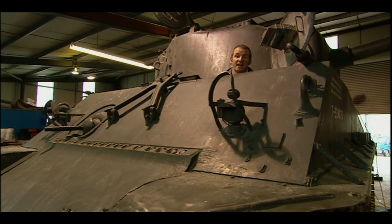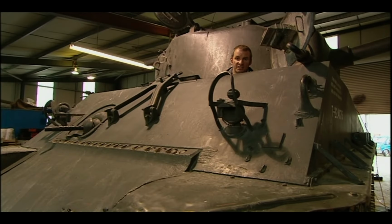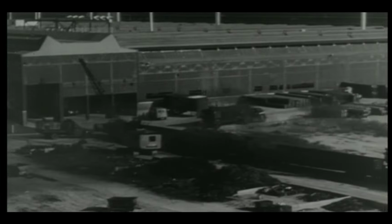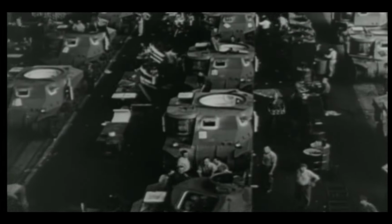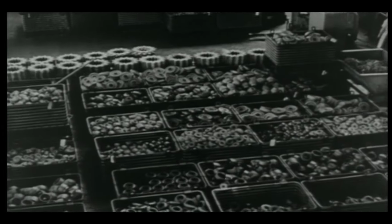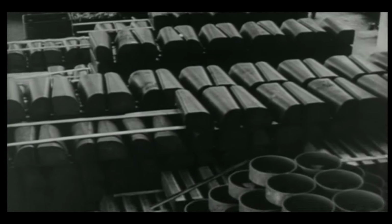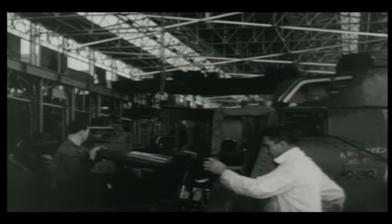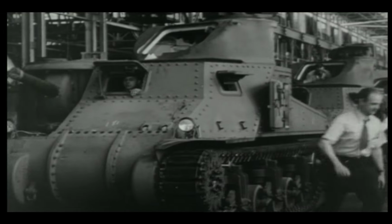The Sherman had to be within 500 meters to have any effect at all on the King Tiger. But the Sherman had one massive advantage over the King Tiger. There were lots and lots and lots of them. Car plants all over the United States produced tanks by the thousand. By the end of World War II, 50,000 Sherman tanks had rolled off the production line. The Germans, however, only made 489 King Tigers.